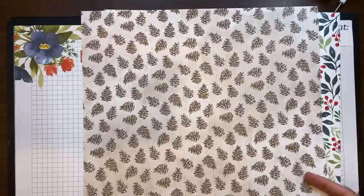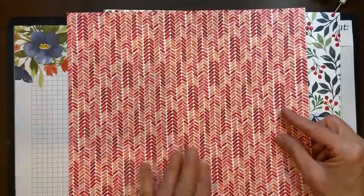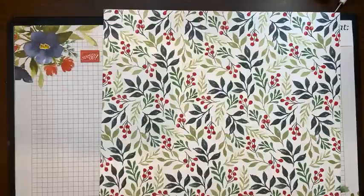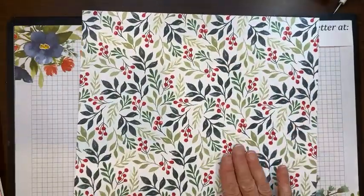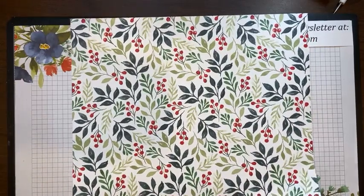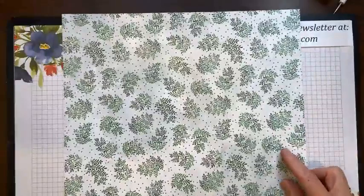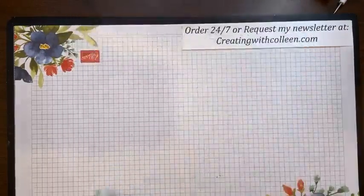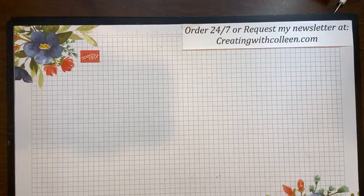And then some more pine cones. We'll be picking up lots of those in the yard soon. And a really nice geometric pattern to be used for any type of card. And then this is another one of my favorite pieces. Your holly berries with all that beautiful green. And then in the back, again, pretty generic, you could use with anything. So that is the Painted Christmas paper, again, that I love so much.